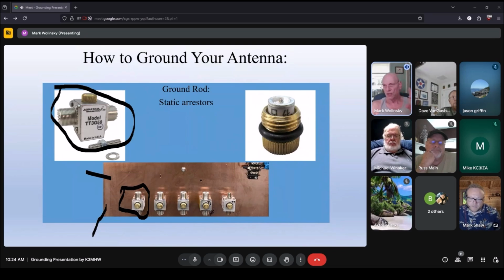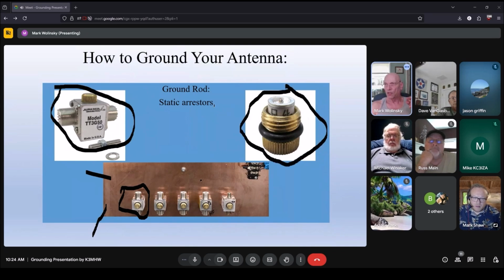These Alpha Deltas have little screw-in inserts, filled with a gas that is formulated so that above a certain voltage, it shorts. In other words, it won't conduct or short anything out while things are normal. But if you get a static discharge or a lightning hit, it's going to be above the reference point of this little insert, which you can see on the left picture, screwed in on top. It's that little brass piece right there. They're replaceable, so if you take a hit or something's not working, you can replace them. They're only like $15 each.